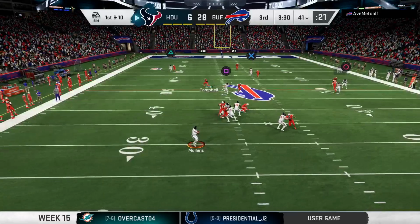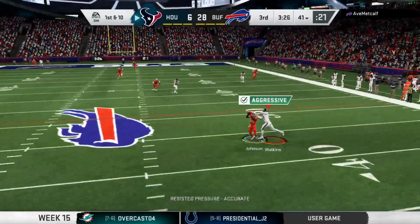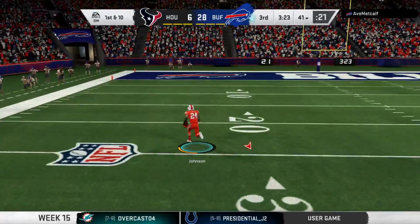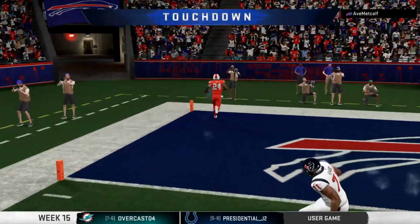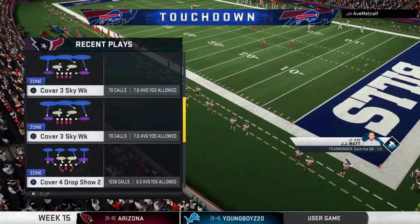Back to throw. Looking for Watkins, and it's intercepted. Teron Johnson able to pick it. And he is going to score. It's a pick 6 and a Bills touchdown.